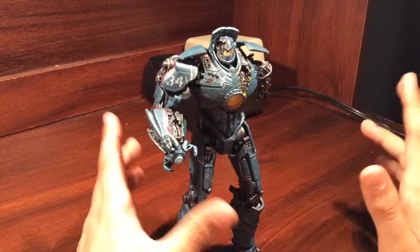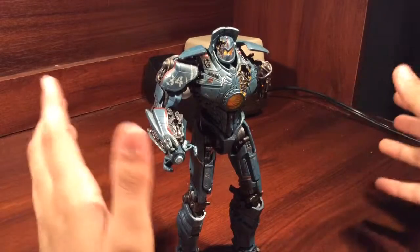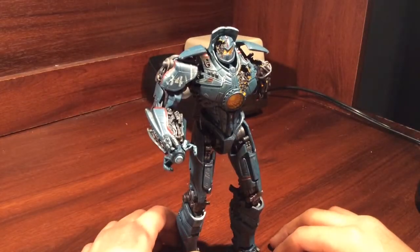That's it. 8.5 out of 10. It's a great figure. I recommend it for any diehard Pacific Rim fans. If you're a regular Pacific Rim fan, just wanting to collect the Jaegers, then I wouldn't really. It's up to your choice.